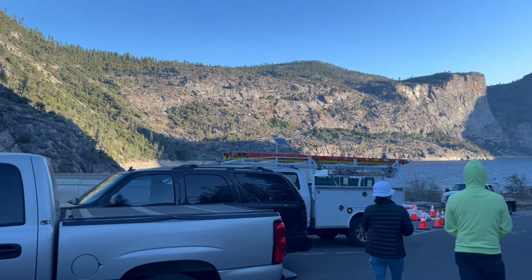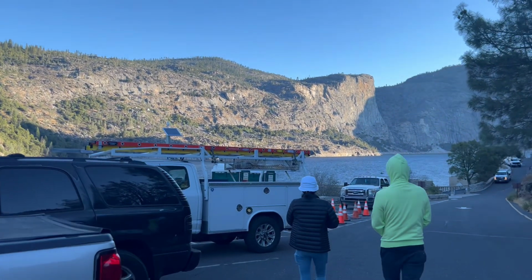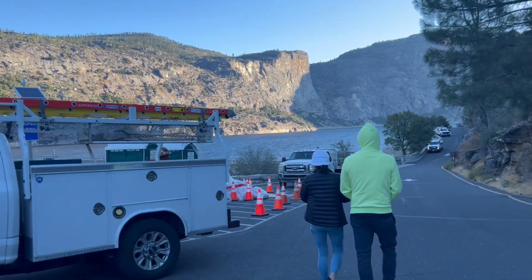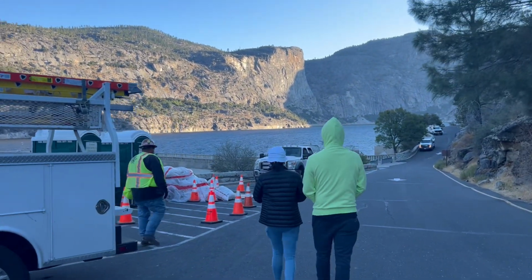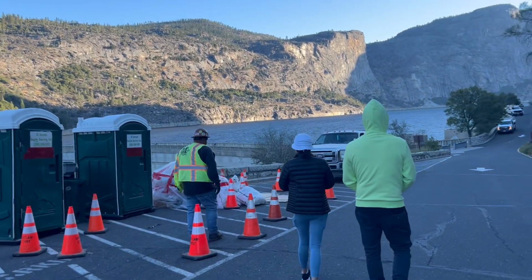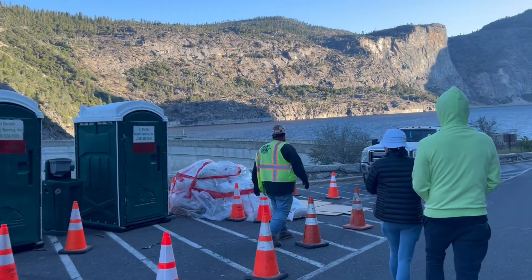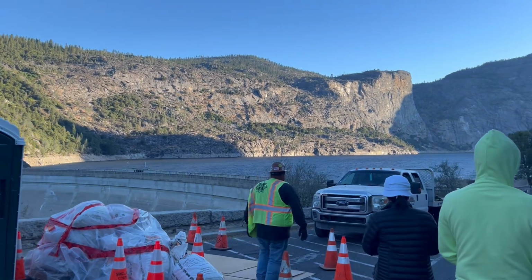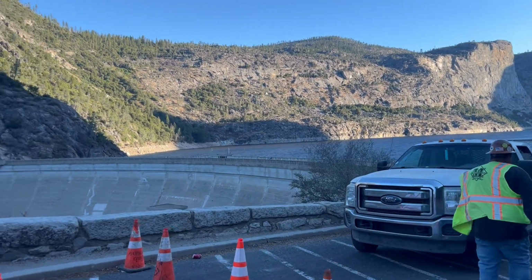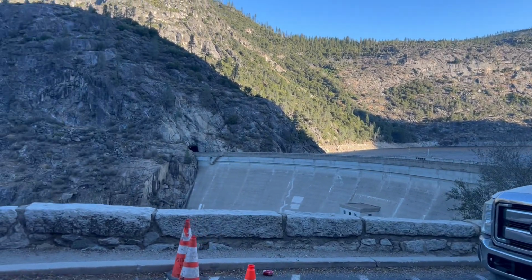We're at Hetch Hetchy Dam right now inside Yosemite National Park. We left home at 5:20 exactly, and we got here just now. It's 7:50 right now. We're gonna be hiking Wapama Falls, and this is Hetch Hetchy Dam inside Yosemite National Park. I think it's on the east side a little bit, or west, or whatever. That's where we're gonna be hiking.